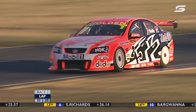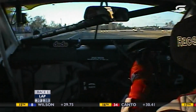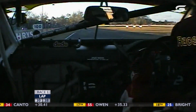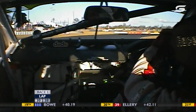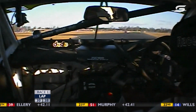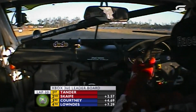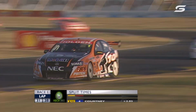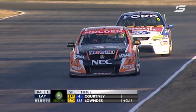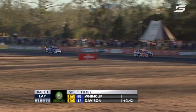Hasn't the season turned around remarkably for this man? I'm surprised at Triple Eight. Yeah, they had a very good test here, and they came off the back of a very strong round at Darwin, a very strong round at Eastern Creek. And pole sitter Jamie Whincup finds himself in 5th. And when I spoke to them earlier in the week, they were really encouraged by their test. They had great form, but it's not translating at the moment. It's been panned, it's been criticised, it's bitten back. At the moment, Garth Tander leads the way.